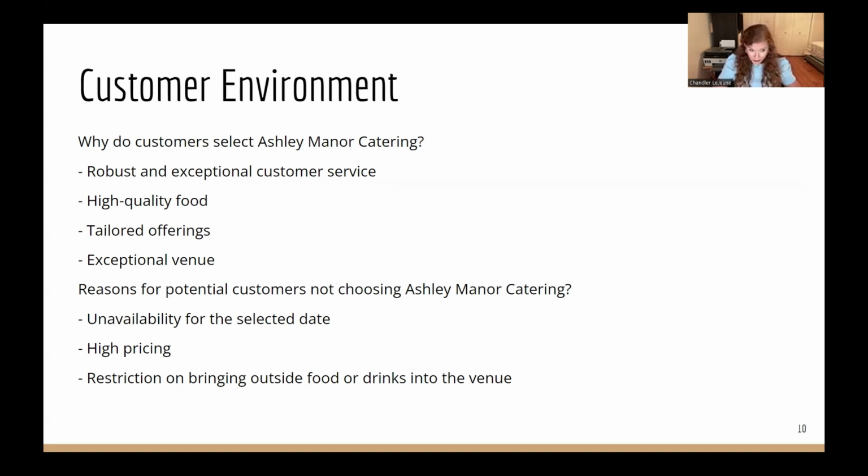Reasons why customers do not choose Ashland Manor: maybe because of unavailable dates for weddings during the peak of the wedding season. Typically, Ashland Manor has three to four weddings in one day, and that is their cap. During those seasonal months, that would cause somebody not to book them. The high price point is another; Ashland Manor caters more to the luxury market, and customers who do not want to pay for that will seek other venues in the area. And one of the main reasons customers do not choose Ashland Manor is the restriction of food and drinks brought into the venue.